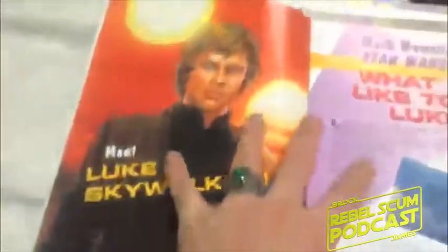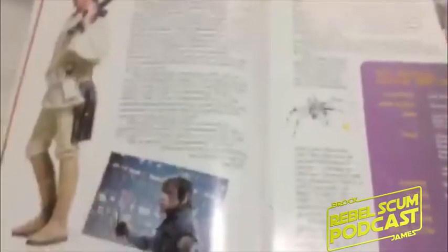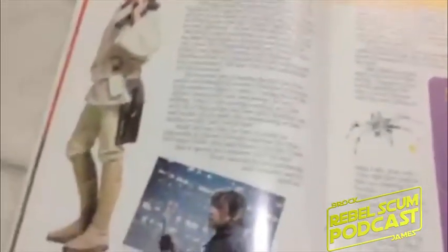And then there'd be your character profiles. So, meet Luke Skywalker. And then there'd be a whole nice big article about Luke and about Mark Hamill. They would actually interview Mark Hamill, and he'd talk about it, and every interview was so fascinating. This was the first time I ever, as a kid, got a glimpse into the behind the scenes of Star Wars and saw what the actors had to say about it.